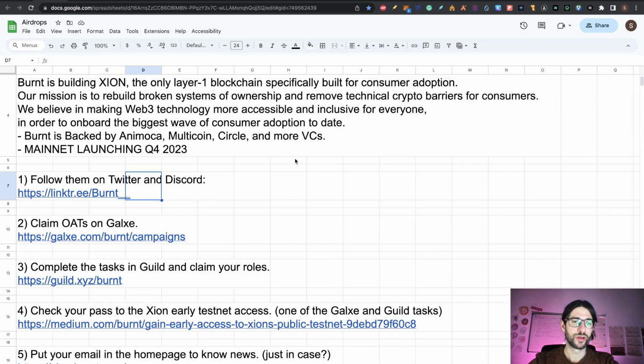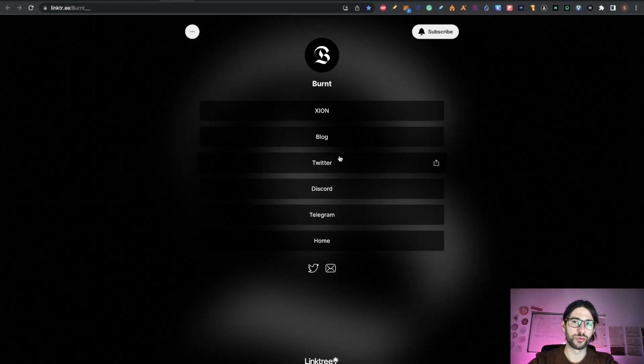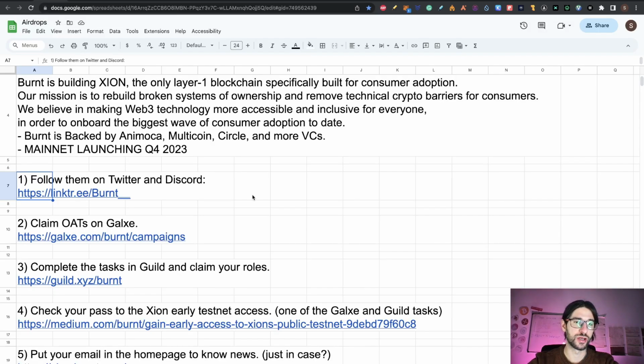So now that we understand a little bit about what XION is, let's go to the step by step. The first one is you go to the link tree of Burnt and you follow them on Twitter and Discord. I will just put the link here for the official link tree, and here you have the Twitter, Discord, Telegram, the homepage and everything that you need. So go here to the link tree, and from there you go to the official links.